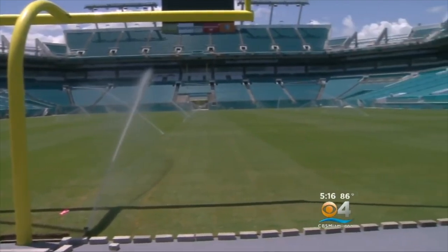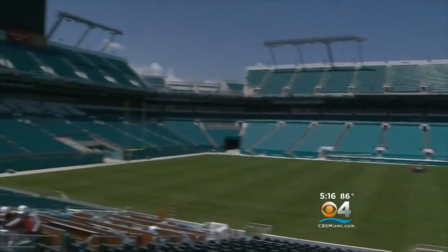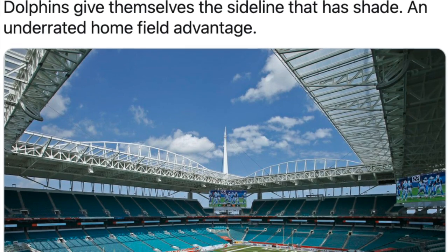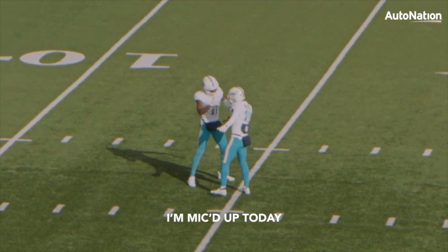And here's where the home field advantage really comes into play. The Dolphins strategically placed their team bench on the side of the stadium that rests in the shade while placing their opponents in the scorching heat. It may not matter during night games, but this gives Miami one of the greatest home field advantages during day games, especially earlier in the season.